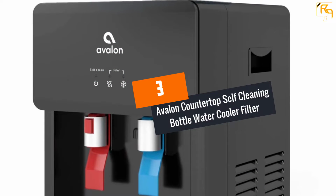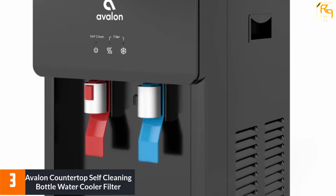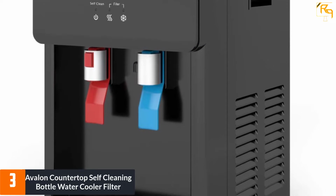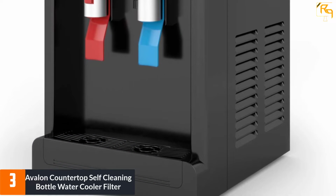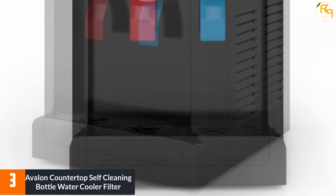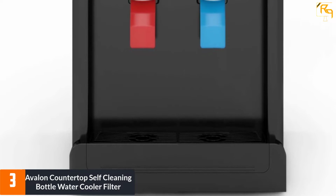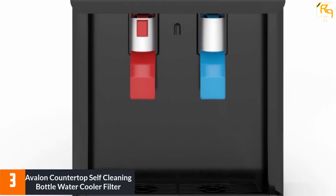At number 3, Avalon Countertop Self-Cleaning Bottle Water Cooler Filter. Whether you need cold, hot, or room temperature, here is a perfect water cooler filter to think about. The bottomless unit has a longer filter lifespan of up to 6 months to filter up to 1500 gallons. The unit is also child safe since it has a safety child lock, making it a unit that will suit you better.